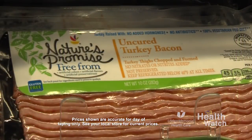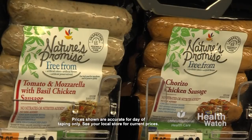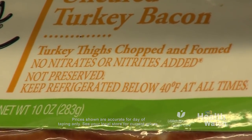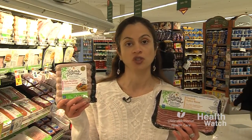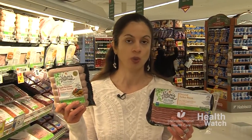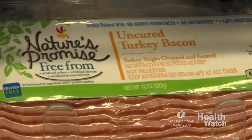We're in the meat department, and we're looking at sausages and bacon. Now, generally, I used to just walk by this section because I always thought that sausage and bacon were really high in sodium. But upon looking closer and looking at the fine print, I realized that there are options that are much lower in sodium than I thought. For example, this Nature's Promise apple breakfast chicken sausage has 280 milligrams per link, which is much lower than most other brands, which are closer to 400, 500 milligrams of sodium.